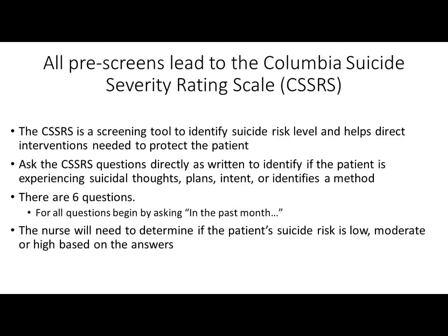You'll notice in the screen that you're looking at that it tells you how this is going to be scored, like what value do you have to get in order to open up the actual suicide screen. And so it's a 3 or greater in either anxiety or depression. And then Epic will actually automatically open up your Columbia Suicide Severity Rating Scale.